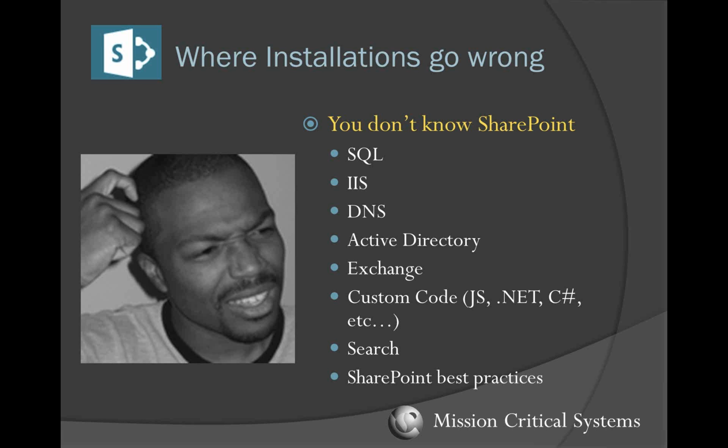For example, are you going to put PDFs in SharePoint? If you're going to do that, then you have to do some special configuration on the back end because they won't play together automatically. How do you want search set up? How do you need indexing set up?